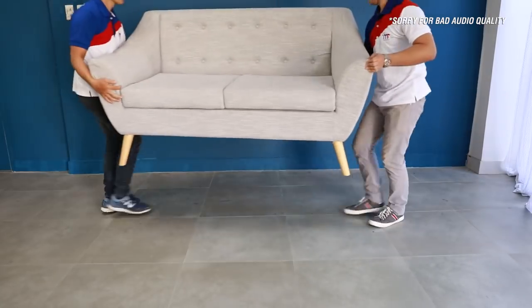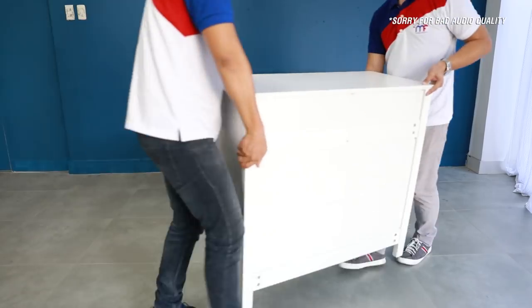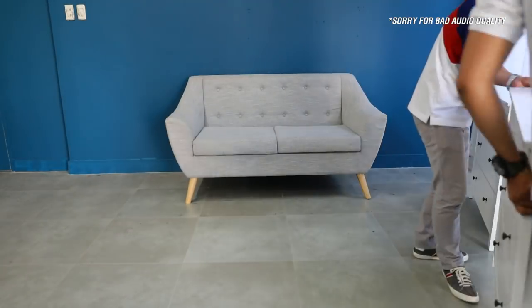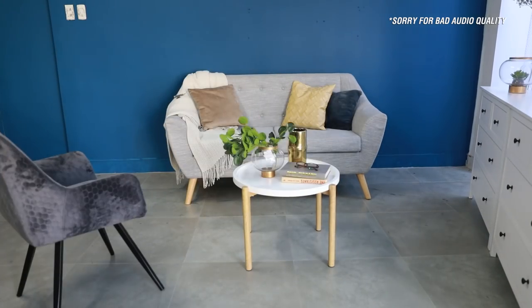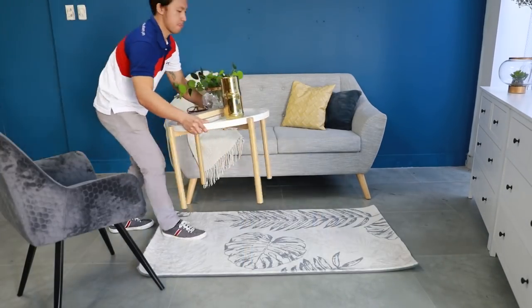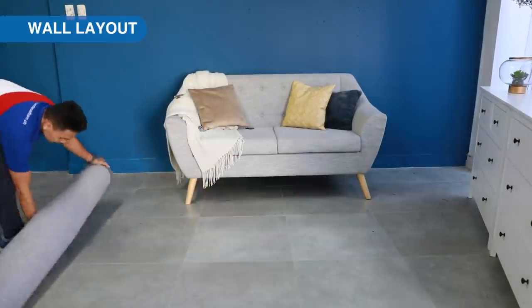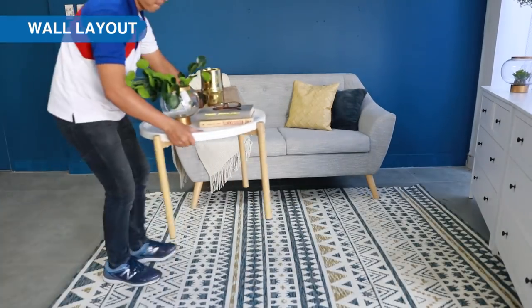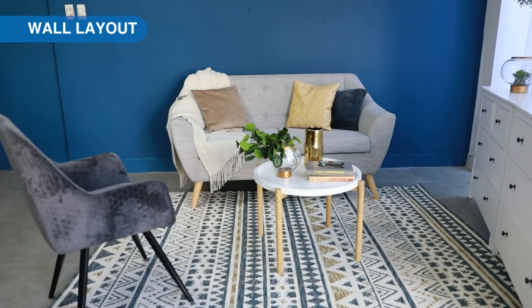For the wall layout, you can also have all legs of the furniture inside the rug, or you can have front legs only. Strictly those two, getting a rug that can only cater to your coffee table is a big no-no. That just makes the rug look like a bathroom towel, and it hurts the beauty of your living room. Rugs either make it or break it. We don't want the latter to happen. So if you're not sure of the right size, always go bigger, just in case.